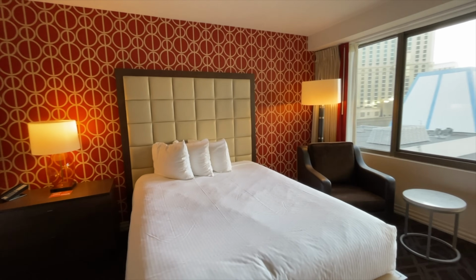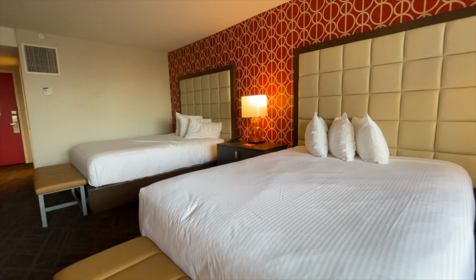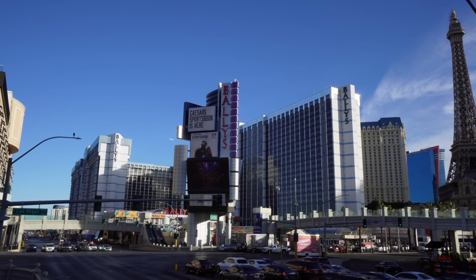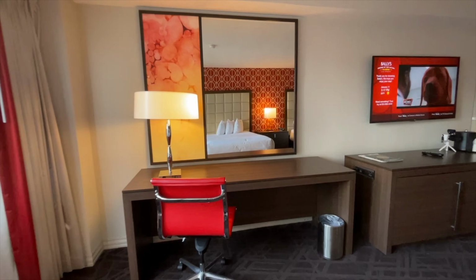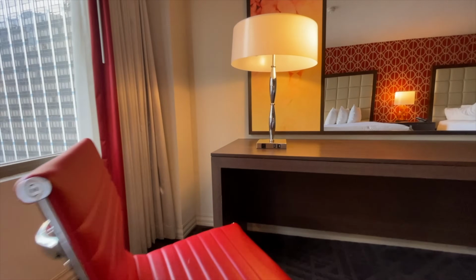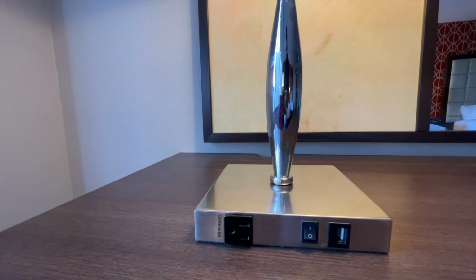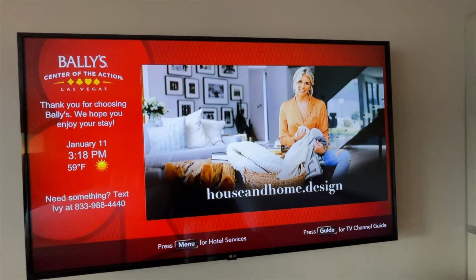These rooms are actually very, very spacious, so I actually like that. And I think they have done renovations in the past to these rooms because they have like a red and white creamish tone to it, and it doesn't exactly match with the Bally's building and stuff like that, but it's pretty nice. You have a huge working space desk right here, huge mirror in front of the working space desk. All their lamps have one outlet and one USB charging device. Their TV is really nice. Over here, it's bigger than the one at Luxor that we just stayed at right before this.